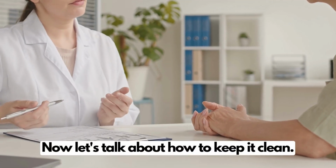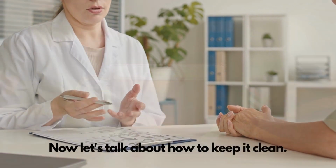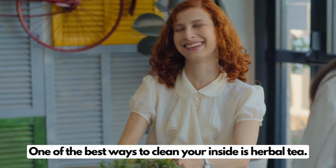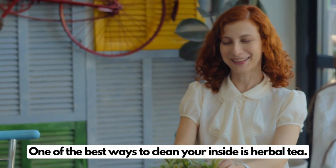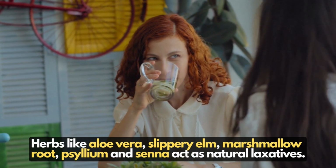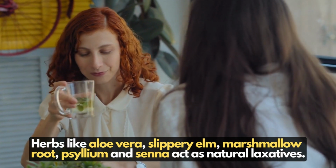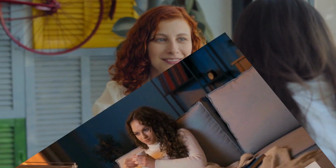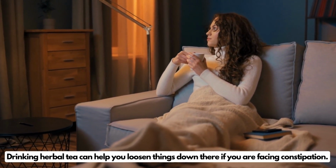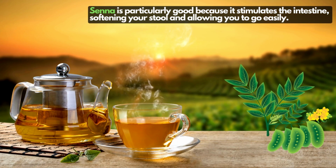Now let's talk about how to keep it clean. Let's start things off with some tea. One of the best ways to clean your inside is herbal tea. Herbs like aloe vera, slippery elm, marshmallow root, psyllium and senna act as natural laxatives. Drinking herbal tea can help you loosen things down there if you're facing constipation. Senna is particularly good because it stimulates the intestine, softening your stool and allowing you to go easily.